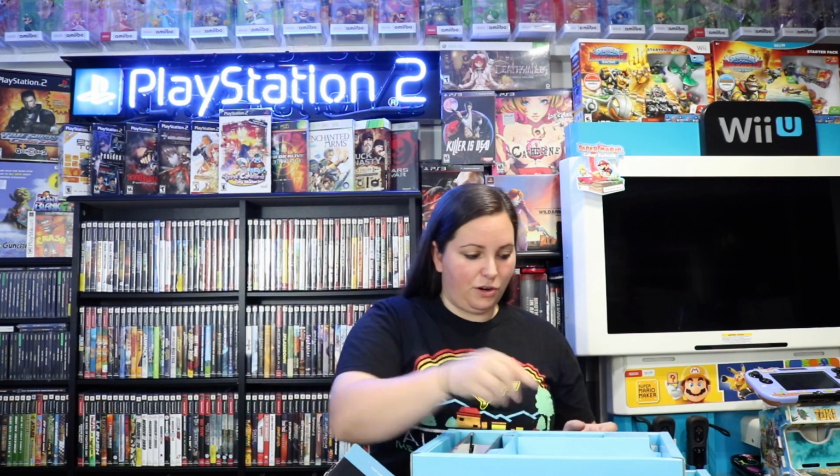Then we have this little Wii sensor bar holder, still new in the box. So I figured all of this stuff would definitely be in here at this point. But then I saw this Wii Sports Resort little case and the manual here. And when I opened it up, I noticed that the game disc was actually missing. It wasn't in the Wii system. So it was definitely a good thing that I found that Wii Sports game at my Goodwill.